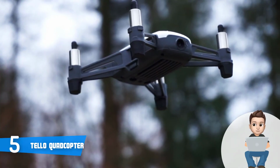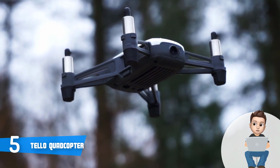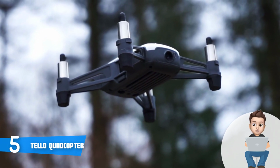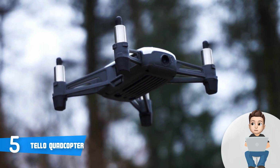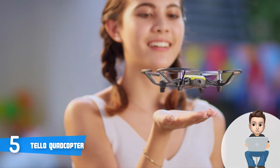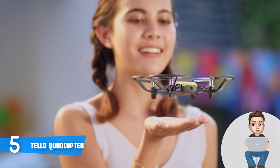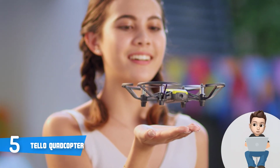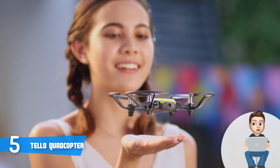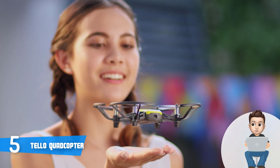I would also like to inform you that this unit is powered by an Intel processor and a vision positioning system which does a good job in facilitating a stable hovering. Another interesting thing about Tello is its ability to fly 10 meters vertically and up to 100 meters away, while capturing JPEG photos and 720p videos, and when we add its VR compatibility, it means that you can watch everything in a first-person view.